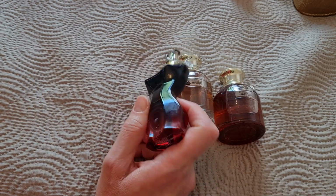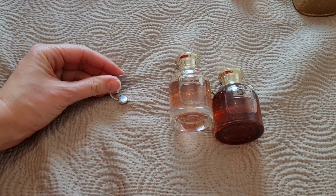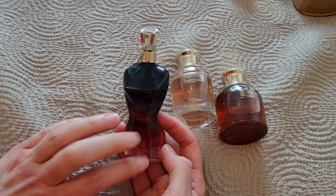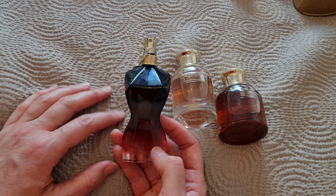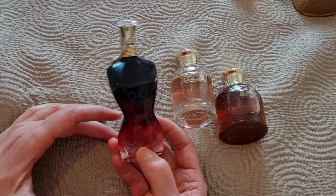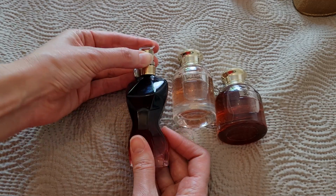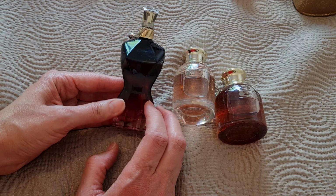Now let's go to the new flanker from La Belle. This is La Belle Le Parfum Intense. Oh my god, this is just an amazing fragrance. This is La Belle with added tonka, cherry, very sophisticated. If La Belle is more of a fruity, sexy fragrance with some versatility, this is so sexy, more of a winter date night fragrance.